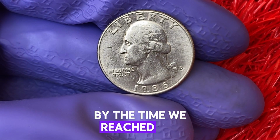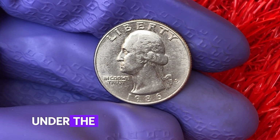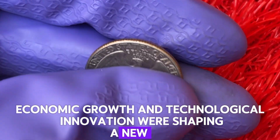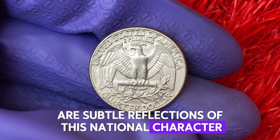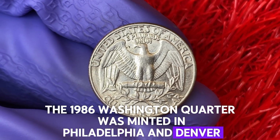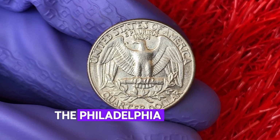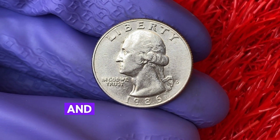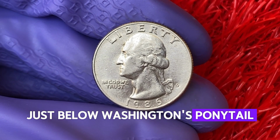By the time we reached 1986, America was in a very different place under the Reagan administration. Economic growth and technological innovation were shaping a new era, and the coins of this time are subtle reflections of this national character. The 1986 Washington Quarter was minted in Philadelphia and Denver, with a proof version also struck at the San Francisco Mint. The Philadelphia Mint used the P mint mark, the Denver Mint used the D mark, and the San Francisco proof carried an S on the coin just below Washington's ponytail on the obverse.